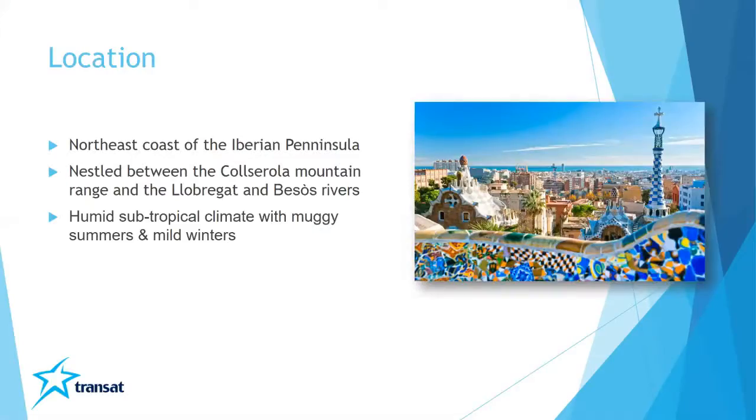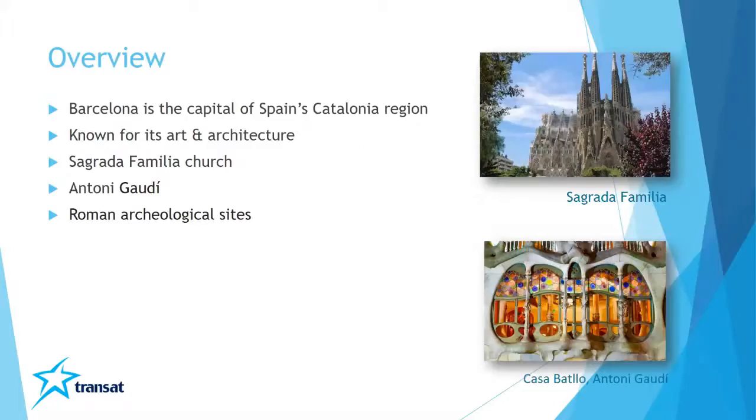Barcelona is located on the northeast coast of the Iberian Peninsula, which faces the Mediterranean Sea. The city is nestled between the Collserola mountain range and the Llobregat and Besós rivers. Barcelona has a humid subtropical climate with muggy summers and mild winters. Barcelona is the capital of Spain's Catalonia region and the second most populous municipality in the country, with a population of 1.6 million. It is known for its art and architecture.